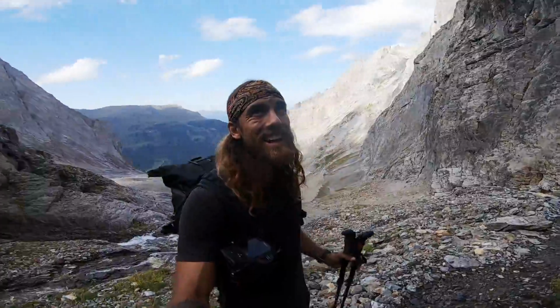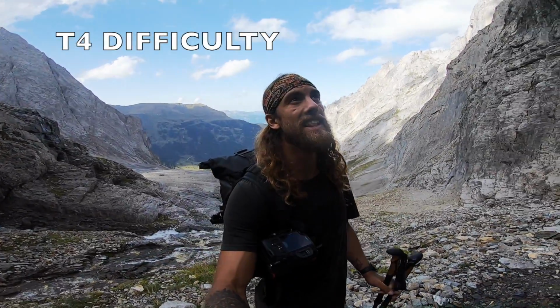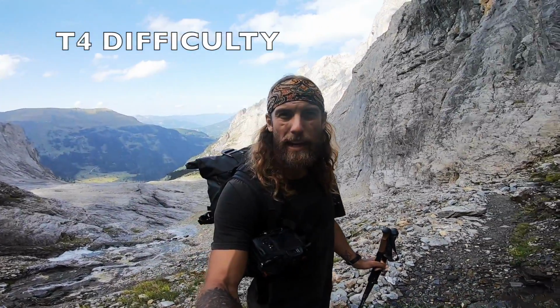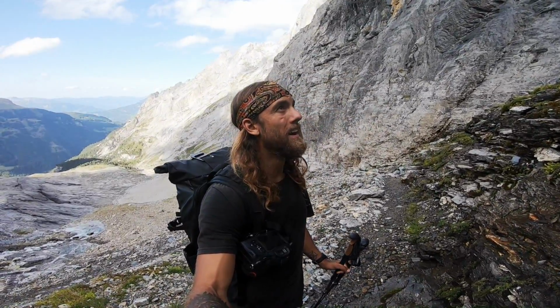3.8 k's in, surrounded by waterfalls. I think I'm going to pack up these sticks. It's about to get into a little bit of climbing. I can see the ladders and the cable, so they're going to be more of an interference than a help. So pack them up now and see if we can't get up this rocky section.